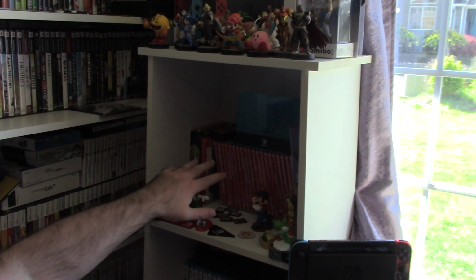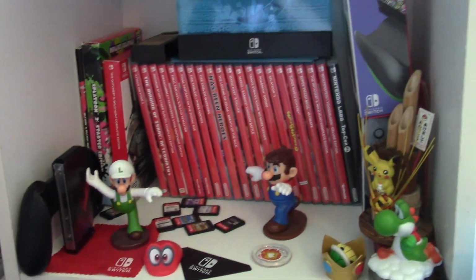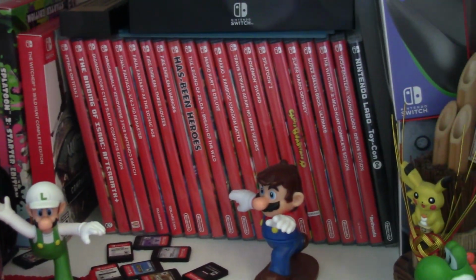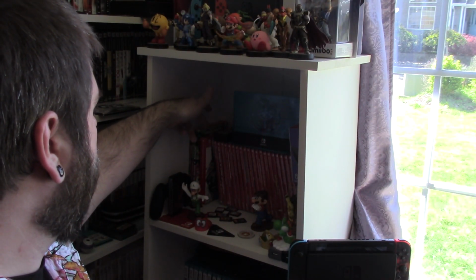Anyways, on my Nintendo Switch collection here, it's growing more every day. It seems like there's always a cool new Switch release coming out. So I love the Nintendo Switch. Here's my Switch itself right here in the dock. But I've got like a dock light right here. Got the boxes for the controllers. Boxes for some of the collector games like Witcher 3 and Splatoon 2. Just a lot of stuff.